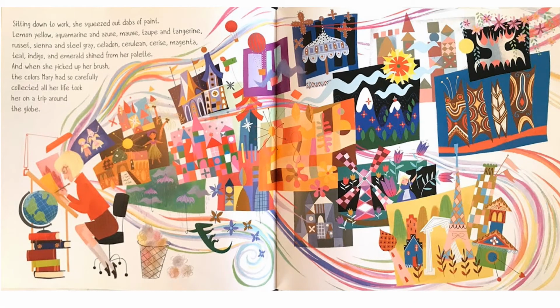Sitting down to work, she squeezed out dabs of paint. Lemon yellow, aquamarine and azure, mauve, taupe and tangerine, russet, sienna and steel gray, celadon, cerulean, cerise, magenta, teal, indigo, and emerald shined from her palette. And when she picked up her brush, the colors Mary had so carefully collected all her life took her on a trip around the globe.